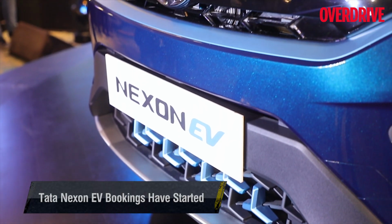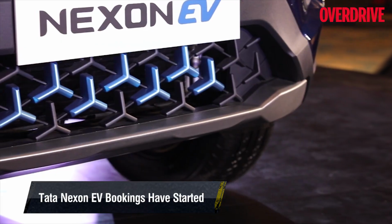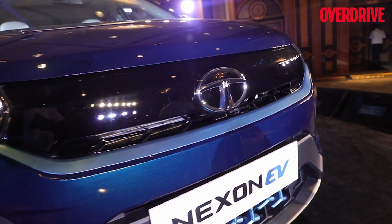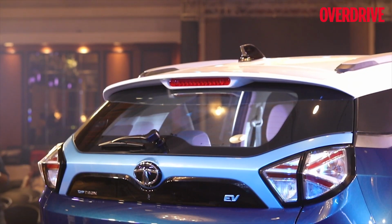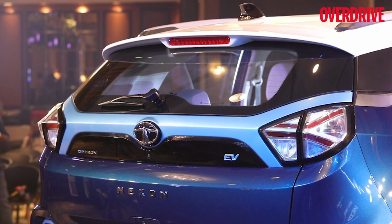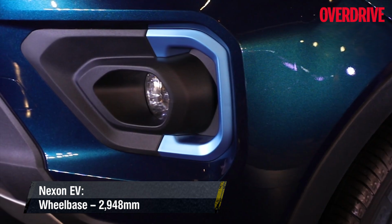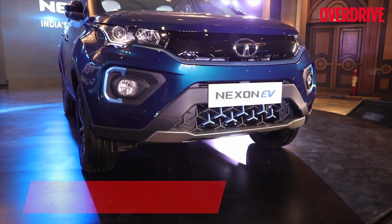This then is the Nexon EV, and you can book one right away for ₹21,000. It shows off its eco credentials with the blue accents that you see in the grille and the bumpers. The taillights are refreshed too, and this new design will come to the Nexon petrol and diesel variants as well. The face looks closer to the Harrier now, especially with the design of the fog lamp housings and the raised bonnet, which is put in place for better pedestrian crash protection.